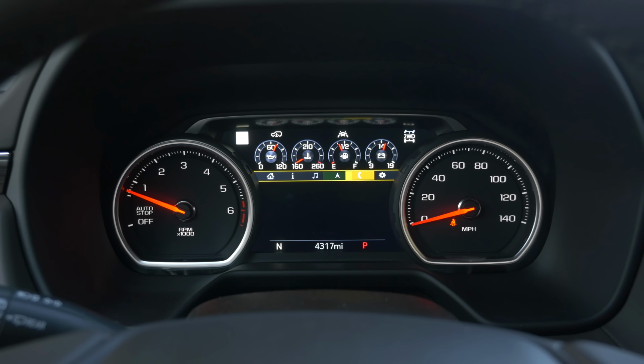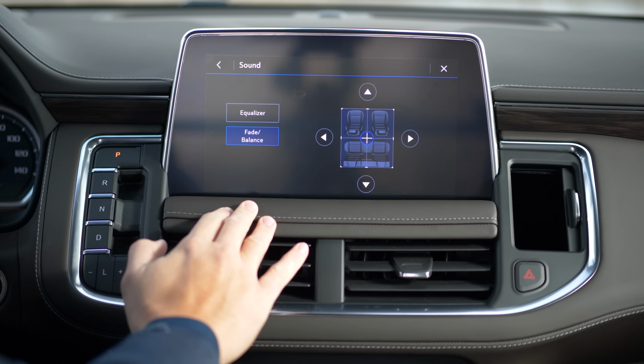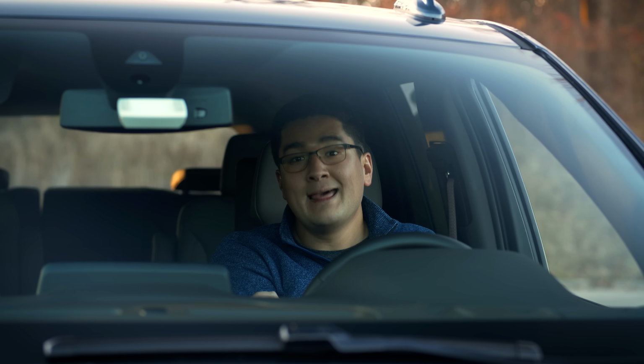Last thing to talk about on this interior is the audio system. It's a Bose system. And I will say it's a step up from the prior generation Bose system I've listened to. And that's largely because the noise floor in this vehicle is so low. It is incredibly quiet. So with that, let's head to the shop.